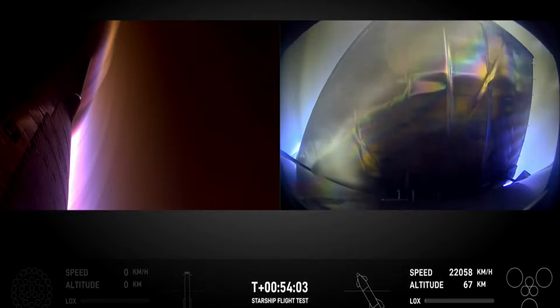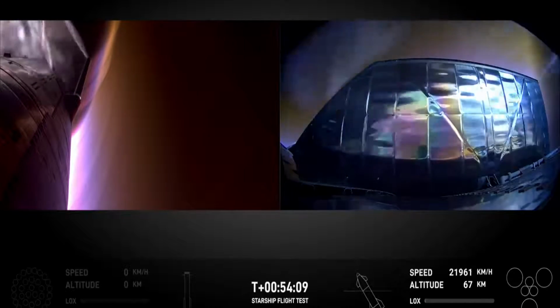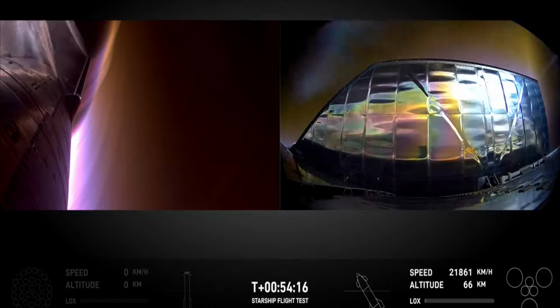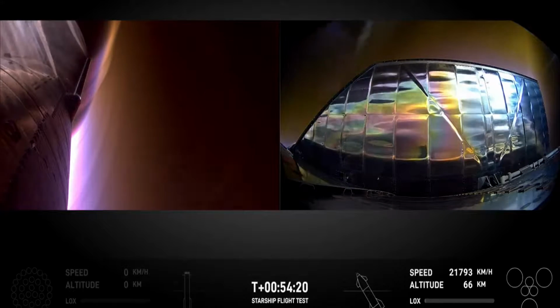Landing chill has started. But again, these views are additional to the data that we get on these flight tests that help us put the data that we get in the computer to the visuals that we see, try and align those, and use that for improvements in the future.